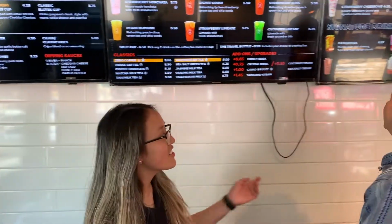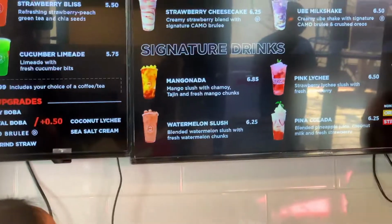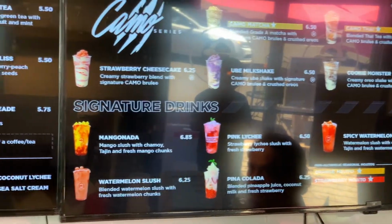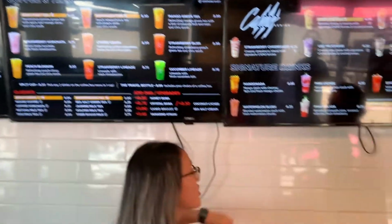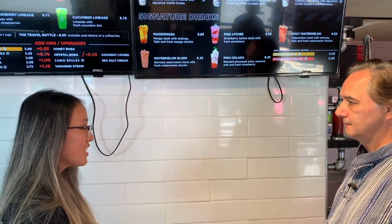All right, so our signature drink here is called the mango nata, and what we do is we blend our mango nata bases and stuff, then we add ice and top off. We spray a little bit of tahini and chamoy on the sides, and after that we pour the blended drink in there, and we add mango chunks as well as the mango twist if you are wanting one.